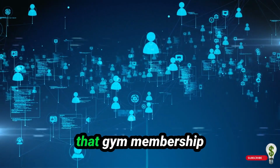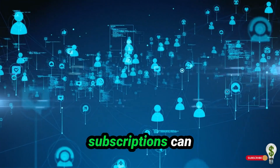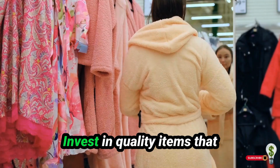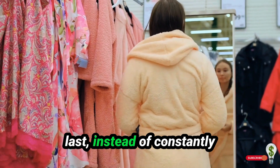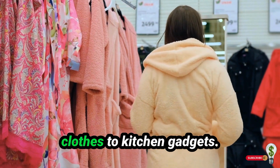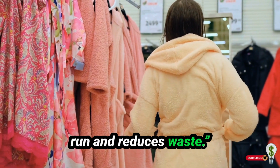Take a few minutes to review your subscriptions. Are you really using that gym membership or streaming service? Cutting out unused subscriptions can free up money for things you truly enjoy. Invest in quality items that last instead of constantly replacing cheap ones. This goes for everything from clothes to kitchen gadgets.